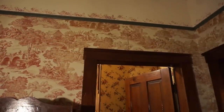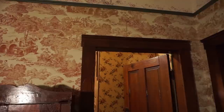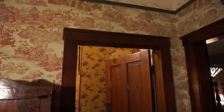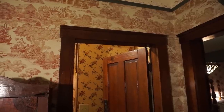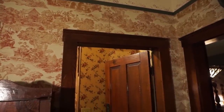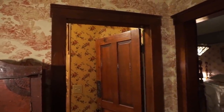Also, I had to take into account when choosing this particular wallpaper the fact that from this landing you can see two other rooms that have wallpaper and of course paint. So I had to choose colors and wallpapers that didn't clash. So the colors in this wallpaper and the green trim had to sort of be coordinated with the bathroom wallpaper, as you can see right here, and also this bedroom's wallpaper.